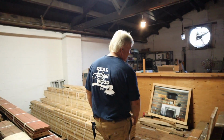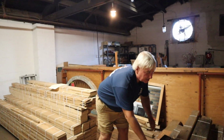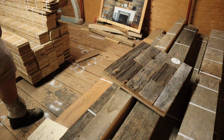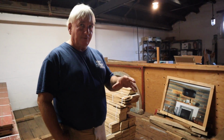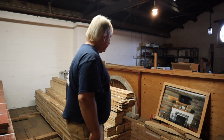So here's some of the silver siding. We like to make a little wall panel so people can actually see the variety. It goes from silverish to a soft color to some of it being dark. It depends on what people ask for. We can source it to be whatever. If you want all silverish, we'll break it down and you'll pay for the sorting, but we'll do that. So there's different opportunity.